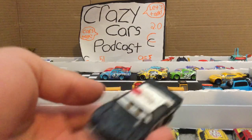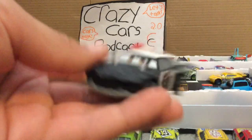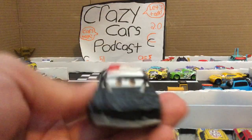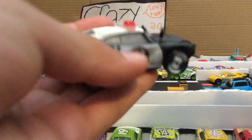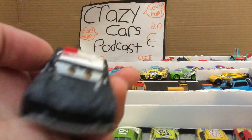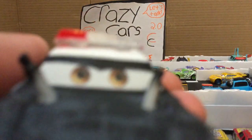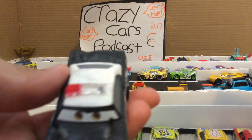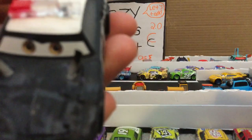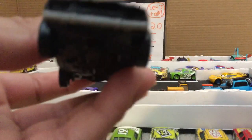Okay guys, so here we have APB. This is probably one of my favorite Demolition Derby cars. I'm being honest with that. I love how she was like a cop. 54. The law. I like how she has the star there. She has like two of those. Those look like smokestacks or something. I'm not sure. It came like this. I didn't do this. That's how the diecast was made, with the blue light missing.